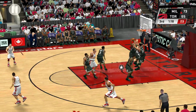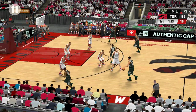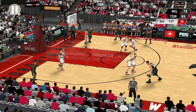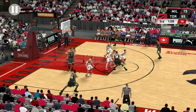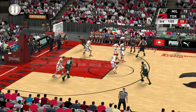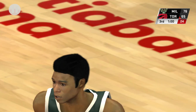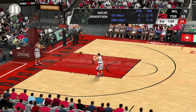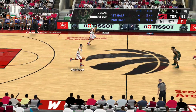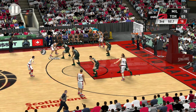Valanciunas inside. Can't hit from in close. Here's Antetokounmpo. 8 points for him. Pass to Pressey. Now here's Robertson. And he's good on the 3-ball. 13 points in the game. We've seen a noticeable improvement out of him since halftime. He didn't have a whole lot working in the first half.